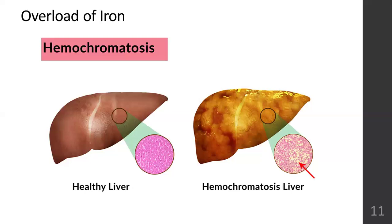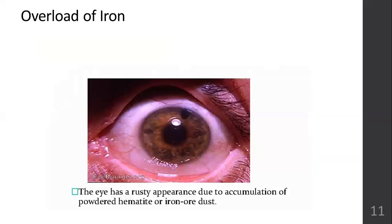It will go to the liver. The liver will make space to accumulate as much iron as possible. Over time, it accumulates more than what it is supposed to accumulate, and that will cause inflammation. That is hemochromatosis of the liver. It can lead to liver cirrhosis as well if not treated. It will not take place within one day. It takes 6 months to 1 year for this situation to happen. You will not get iron toxicity within one day.